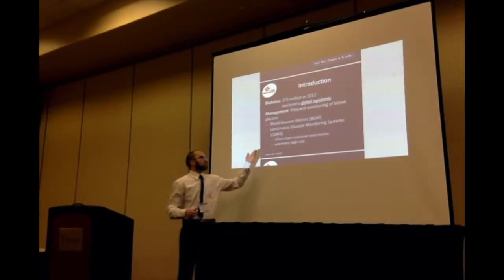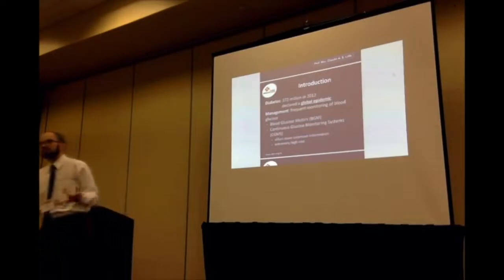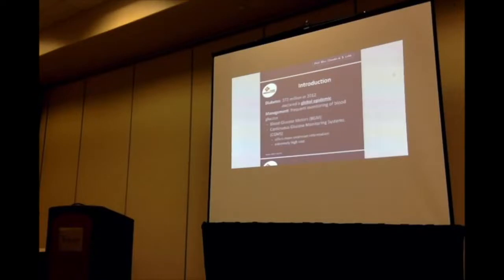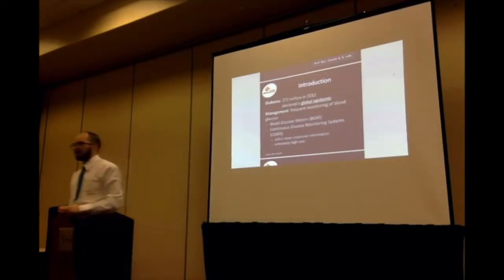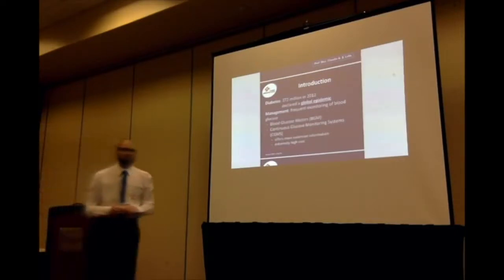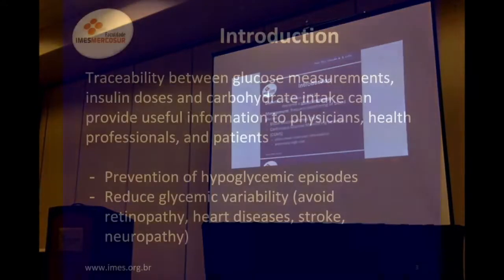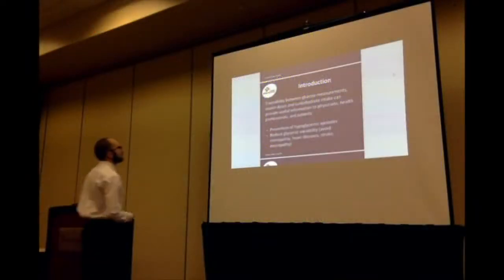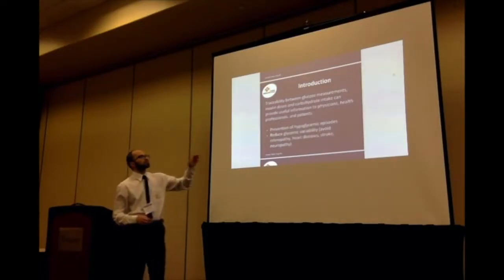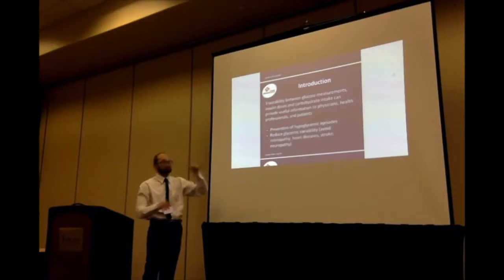But it offers more extensive information, but at an extremely high cost for most diabetics around the world. Another particularity of this kind of system, this device here, is that they produce some kind of analytical information, but because of the extremely high cost, not many people have access to them. So we identify that traceability between glucose measurement, insulin dose, and carbohydrate intake can provide useful information to physicians, health professionals, and patients.